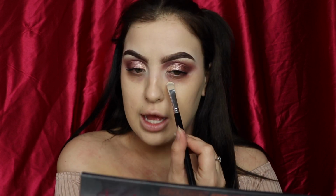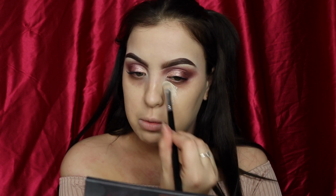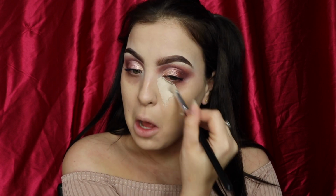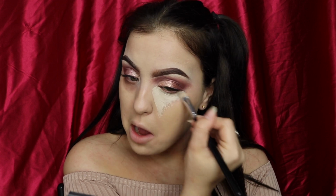I can't compare it to the Shape Tape because I've personally never tried the Shape Tape. Favourite concealer of life is this NARS matte concealer. I pick up a bit of the NARS concealer and pop that under my eye. I take this one right up. It's so pigmented. Then I take a little bit of the Tarte Creaseless concealer, and I'm in the shade 205 Light Sand.